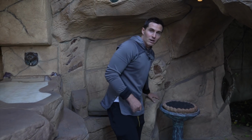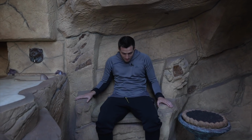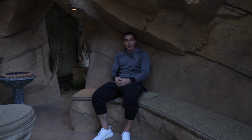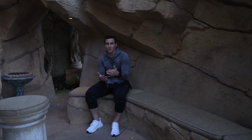We got random chairs carved into the rock. So this is the king's chair. The king gets to sit there. I'm not the king, but the king gets to sit there. And then we got additional seating around here so we can lounge, have our protein shakes. Everybody's nice and comfortable. The vibes are good.